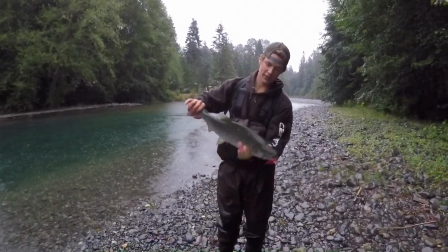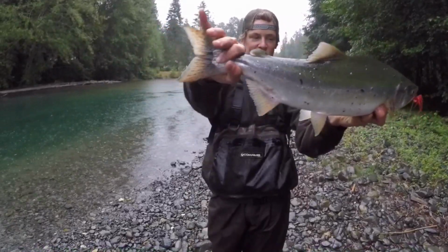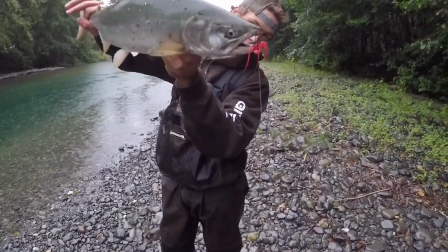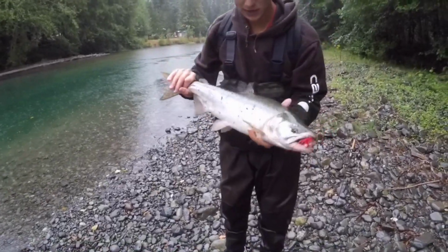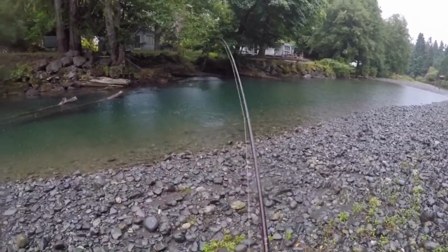Alright, just casting into this hole. Got a dandy of a pink right there. Great fish. Got him right on the pink jig, right in the roof of the mouth. I just barely hooked him. You can see that right there. But regardless, another fish on the bank. Stay tuned for more fishing action. Wow, that happened quick.